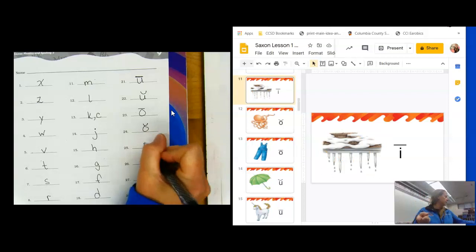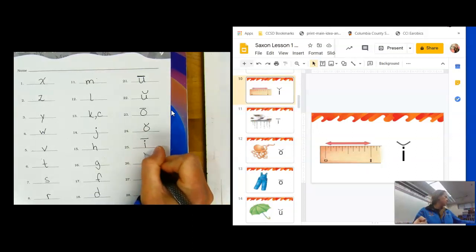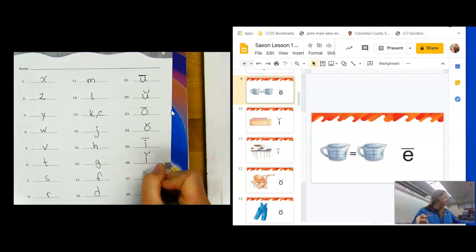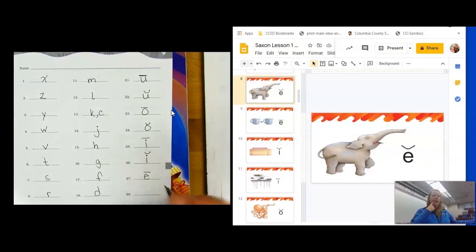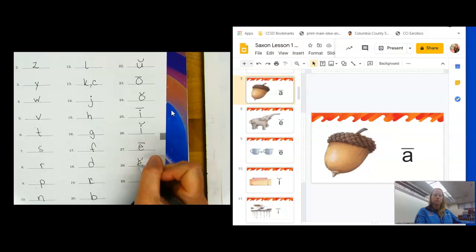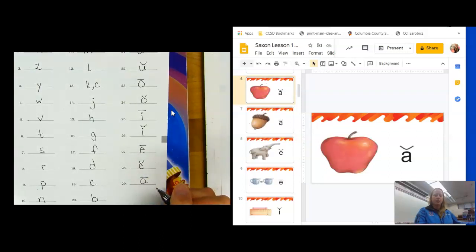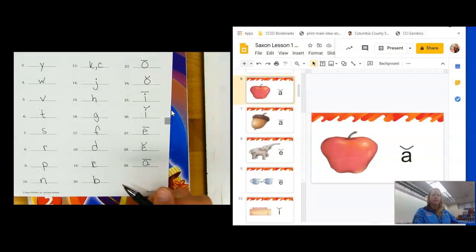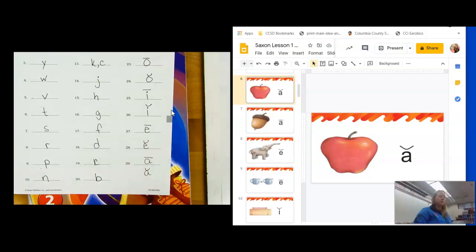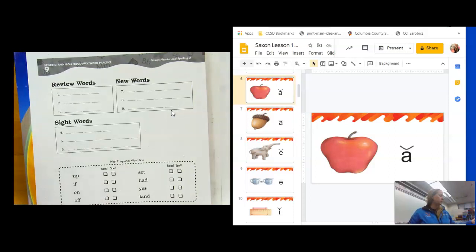Icicle I, long sound, macron. Inch I, short sound. Equal E. Elephant E. Acorn A. And today I didn't have enough spaces, so I must have not had to write that Z right there. Apple A. Okay, so that's okay. We'll just write it right here. There we go. All right, now turn your papers over to review words.